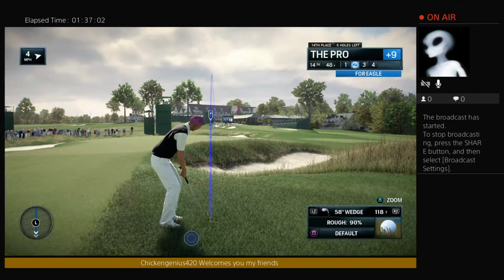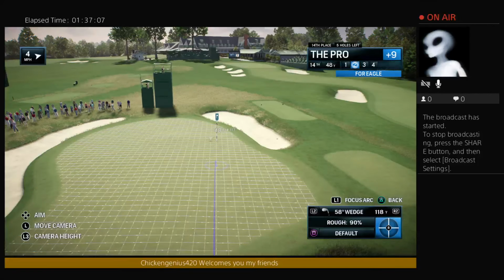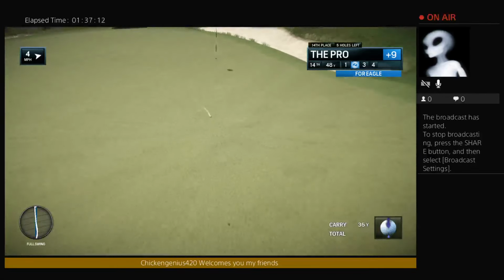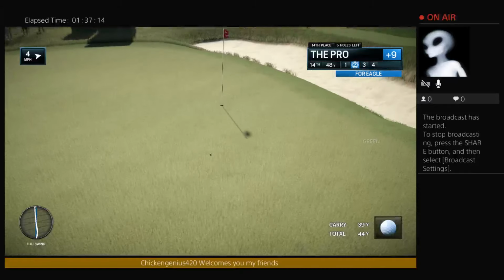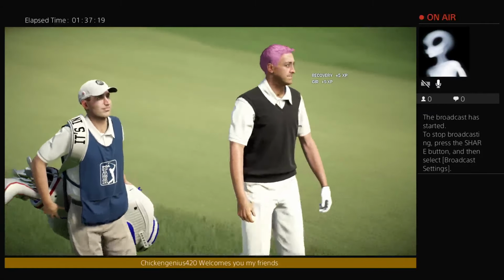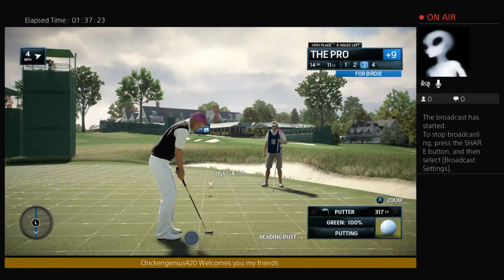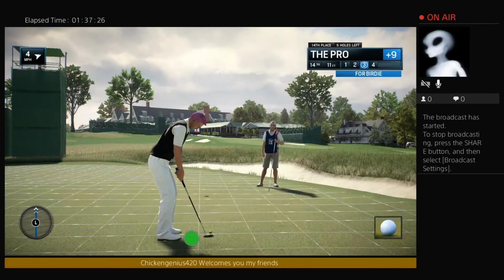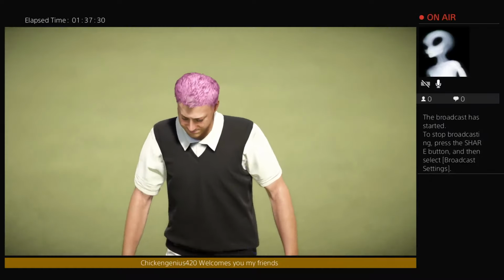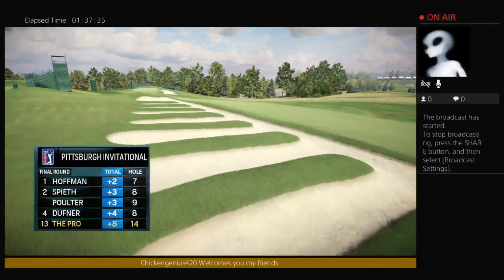Second shot from the rough. It's on the way. Great shot out of the rough. He avoided all the trouble just to get that on the green. That was not an easy shot. He'll settle. Now this for birdie, he came away with par in the previous round. Good putt.